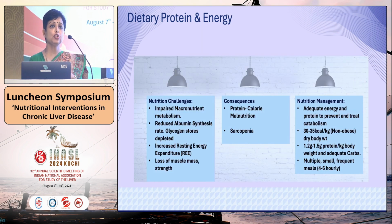So when it comes to the nutritional needs, Dr. Radha highlighted the key insights here. In terms of the key challenges we face handling the patients, there is, of course, impaired macronutrient metabolism. Then the glycogen store is also affected. There is an increase in resting metabolic rate, which increases the energy need. And of course, loss of muscle strength is very typically seen in the later stage of liver diseases, which leads to protein calorie malnutrition and sarcopenia.